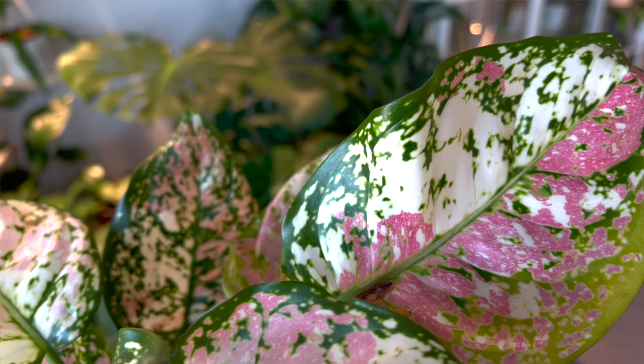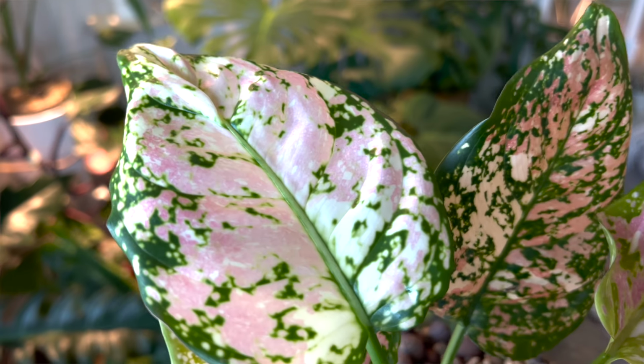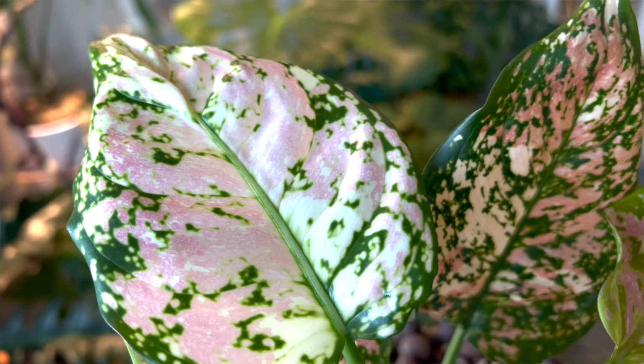However, you do see this one where it's starting to slowly yellow off, which I'm not worried about at all. It is one of the bigger leaves, so it is an older leaf as well, so it's going to be okay. And her roots are nice and healthy.